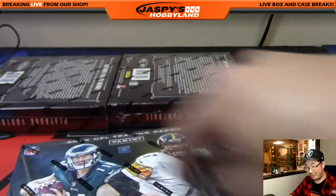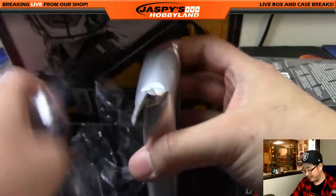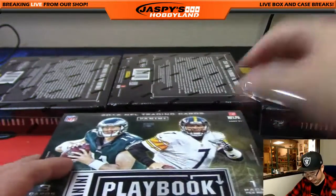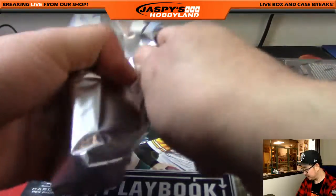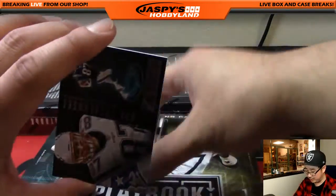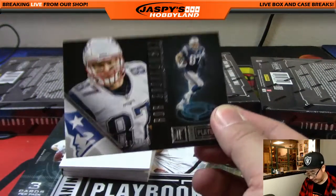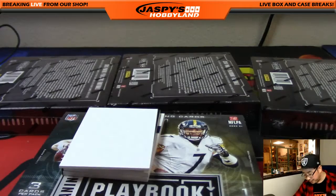pretty good defense in a playoff game on the road. It didn't turn out like a fairy tale, but still, he stepped up. He tried. He'll be better for it. All right, next is Rob Gronkowski for the Patriots. That's out of 199. Michael G with the Pats.